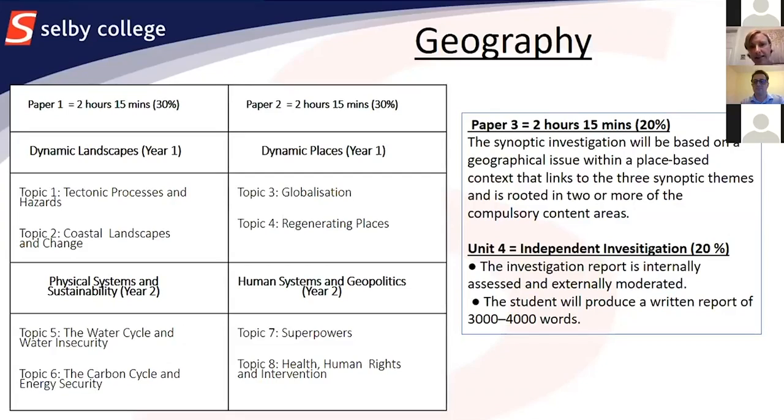The final topics in year 2, and I'm a physical geographer, but these are my favourite topics, are superpowers and health and human rights. Within superpowers, we look at how the power structure of the world has changed over time. We go back to the British Empire, and we look at the ways that the British became the most powerful country in the world, and how the tactics have changed. We used a lot of hard power, colonial rule, in the past, whereas then we moved into the Cold War, which is where we started to see more in the way of propaganda and brinkmanship, whereas now we see much more soft power tactics, and it's not just about military might, although that is still important.